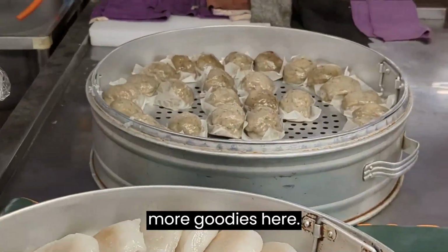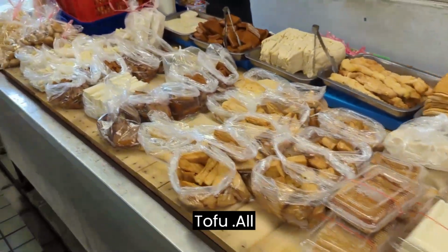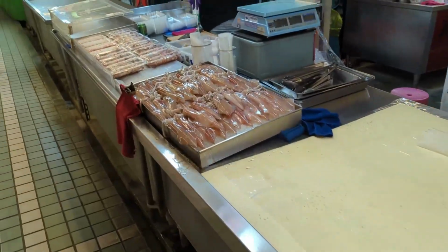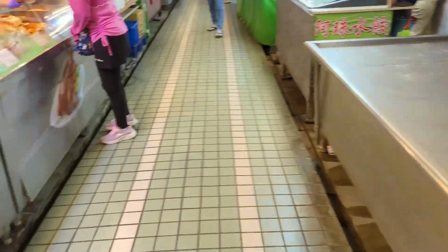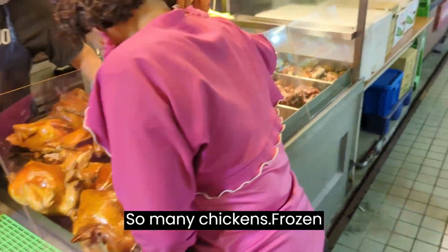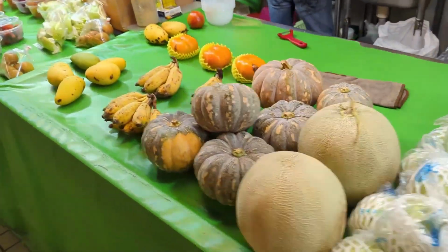We got some more goodies here. Kimchi, tofu, all different types of tofu, and now there's squiddy squids, America's favorite, just kidding. So many chickens, frozen dumplings, fruit.